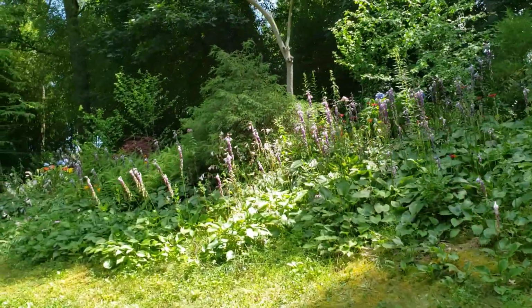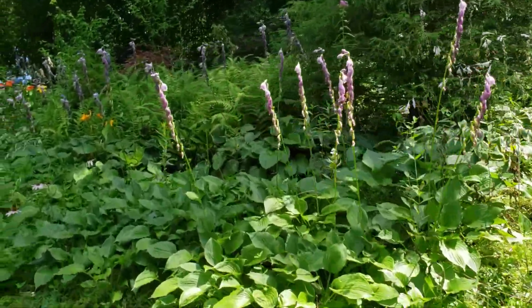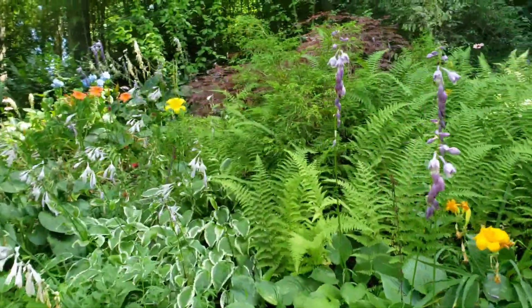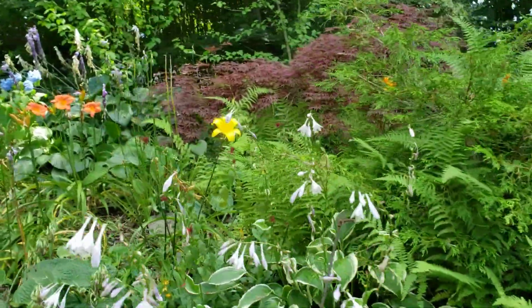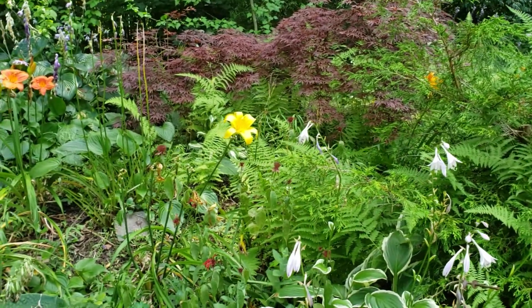We will walk up to the top. Actually, I want to look at some of these daylilies up here. We've got some really good looking ones. So that yellow one is fairly new. I think that got planted last year.